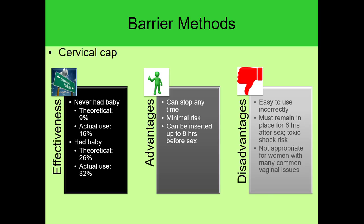You need to leave it in place for up to 6 hours after sex. And so if you were to have inserted it 8 hours before and then left it on for 6 hours after, you can imagine that's going to really increase the risk of toxic shock. And so it's not really advised for anybody who's ever had toxic shock before. And you probably shouldn't be leaving it in for 14 hours. So it's kind of an issue. It's not really appropriate for women who have cervical prolapse or other kinds of things. So for some women, it's really not a great method.